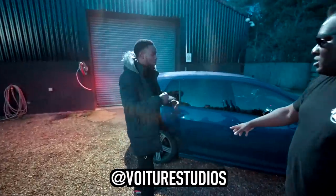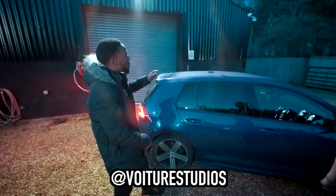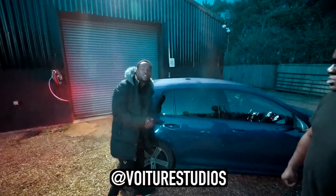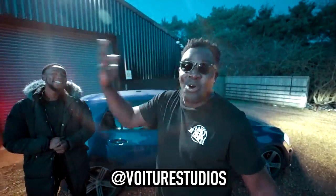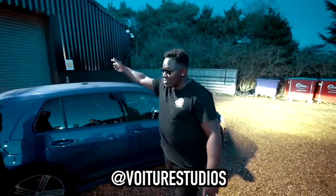Yeah, so on this one, we're gonna go for this full wrap to match. And then I'm thinking to do the roof gloss black, the door handles and wing mirrors gloss black, and also the alloys gloss black, finished with red calipers. That's what we're on. I didn't even need to tell him what we was doing. He already knows the pattern. That's how we're gonna keep it. Gonna keep it uniform.